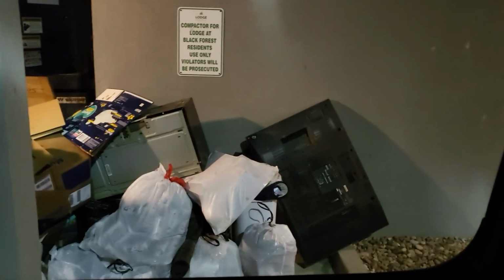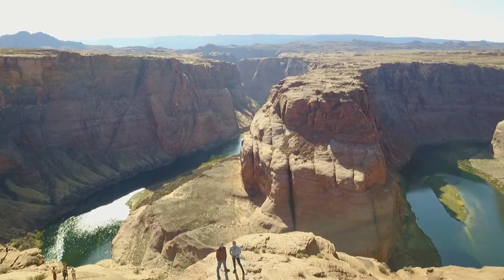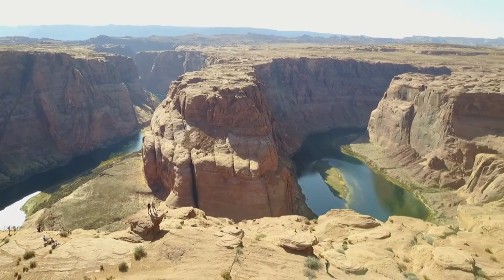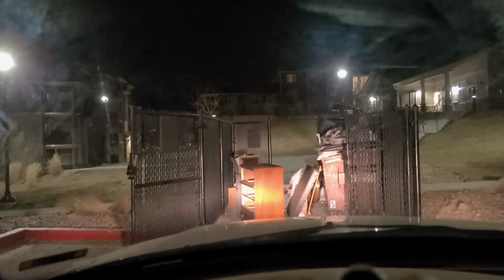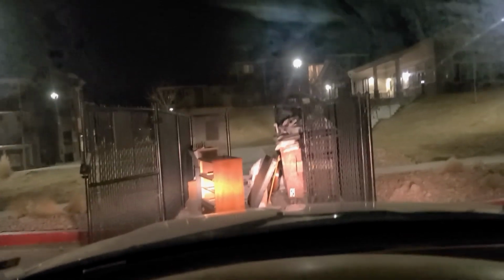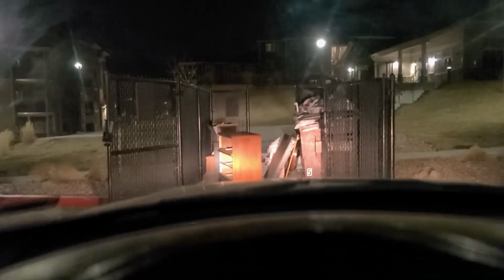Got a nice TV right here. All right, little old school wooden dresser. I might go in for a little closer look. Looks like there's a wooden table back there as well. Let's see what's going on over there.